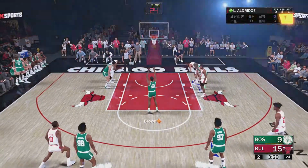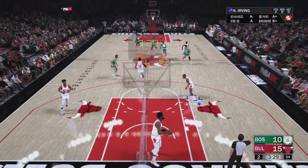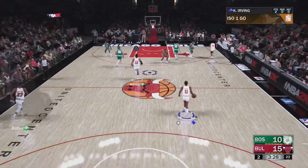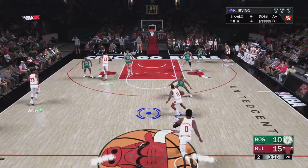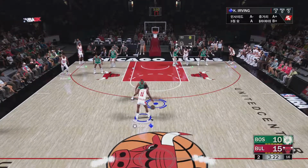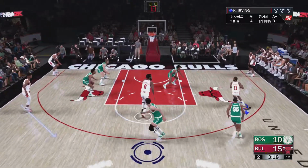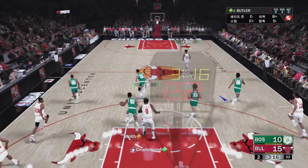And some changes here for the Celtics. McHale's checked in for Walton. And Larry Bird sub for Wedman. We're closing in on 2 minutes played here in the second quarter. And here's Irving. Drummond with a screen on Brown. Irving dishes to Drummond.